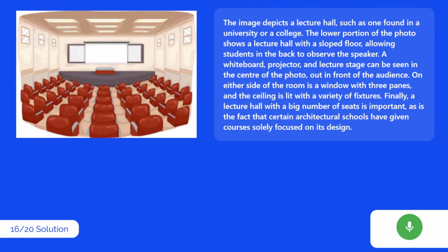The image depicts a lecture hall, such as one found in a university or a college. The lower portion of the photo shows a lecture hall with a sloped floor, allowing students in the back to observe the speaker. A whiteboard, projector, and lecture stage can be seen in the center of the photo, out in front of the audience. On either side of the room is a window with 3 panes, and the ceiling is lit with a variety of fixtures.